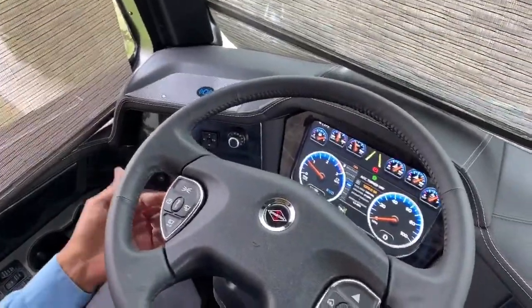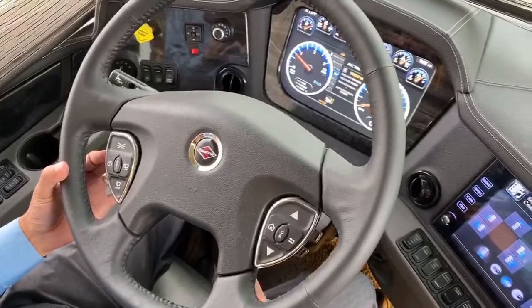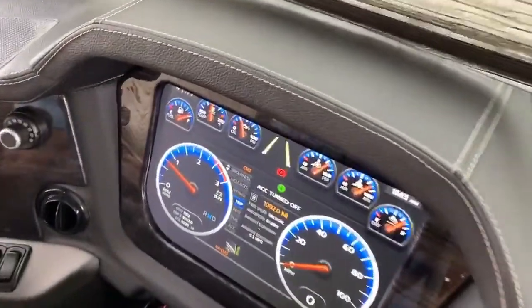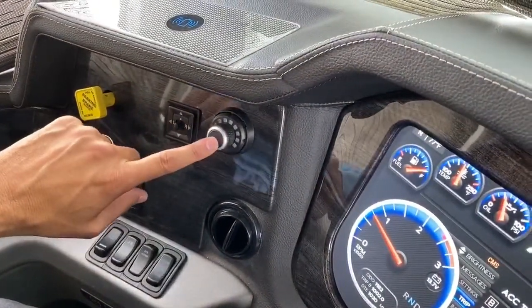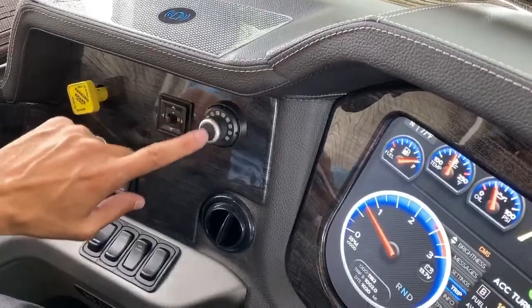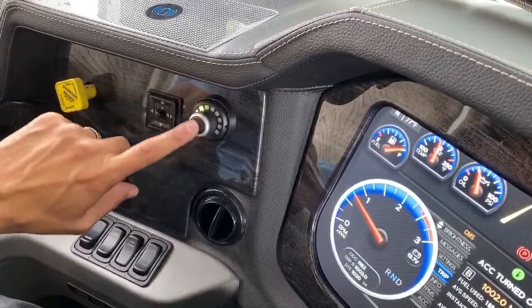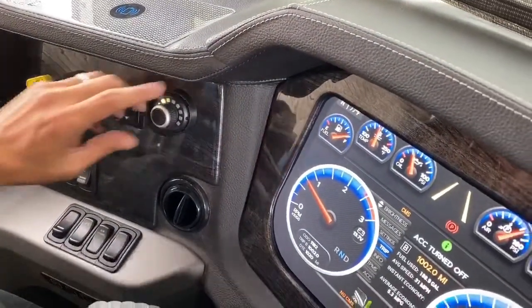And let me pull this down here just to show something else. This right here is your heated mirrors, and then your adjustment for your mirrors. And then this right here is actually your trailer brake controller. So if you've got a trailer hooked up, this would be your trailer brake controller. You would push on it to basically engage the brakes.